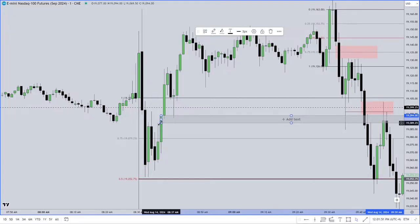They use my most recent post on my community post: you're drawing the fair value gap wrong. No, you're not. You don't know what you're talking about. This is how I would classify this inefficiency. But I have to encapsulate it here because this is a balanced price range between this low and that candle's high. That is a PD array that you've never learned before. It's the first time I'm introducing it.